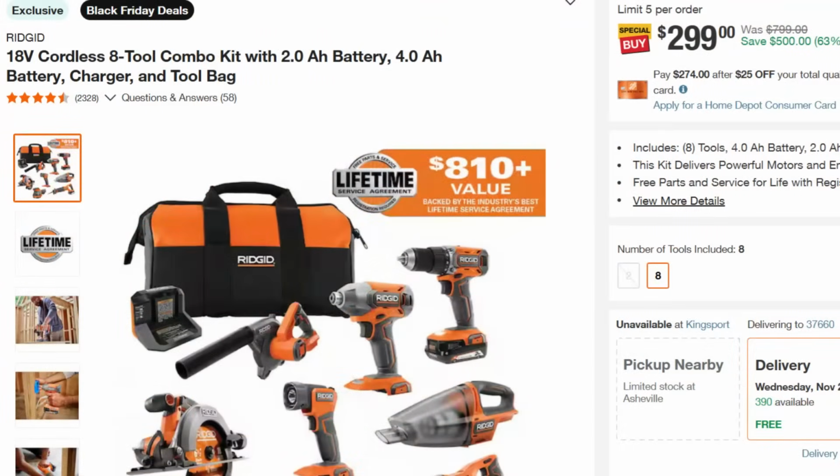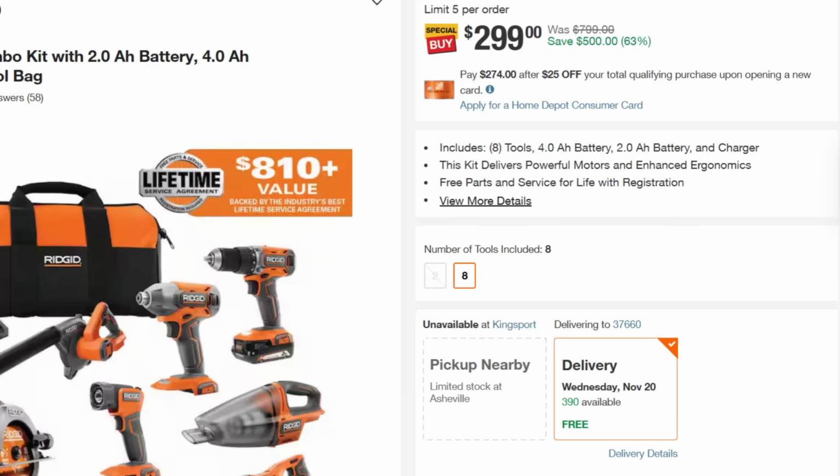Sticking right with that Ridgid theme, here's another great deal if you're into a tool combo. This particular one is, of course, the 18-volt 8-tool combo kit. Of course, it comes with a 2-amp and a 4-amp battery. The charger, tool bag, of course. You've got the drill, impact driver. You got a light.